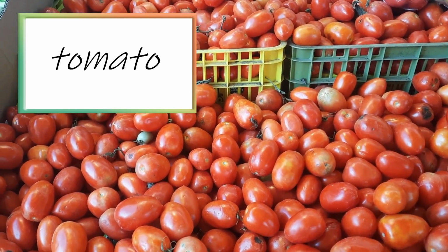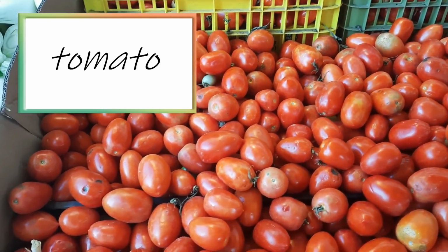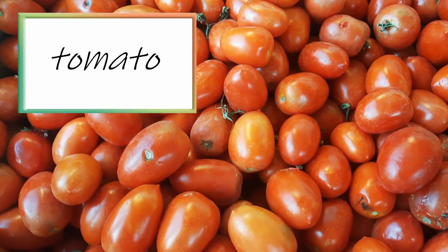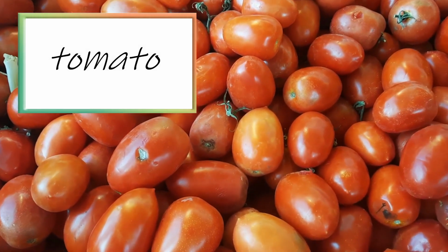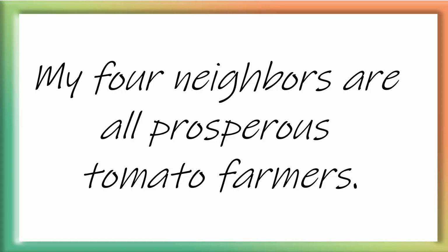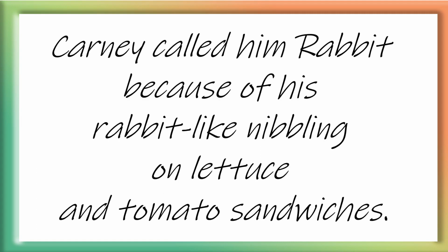Tomato. My neighbors are all prosperous tomato farmers. Kearney called him Rabbit because of his rabbit-like nibbling of lettuce and tomato sandwiches.